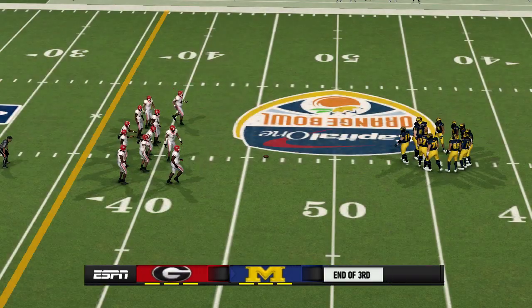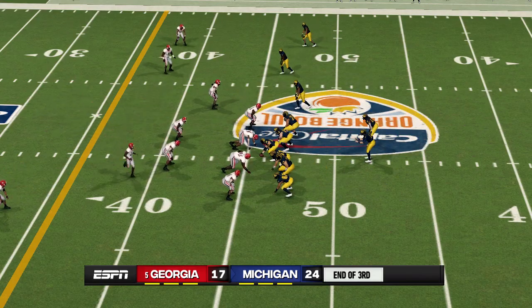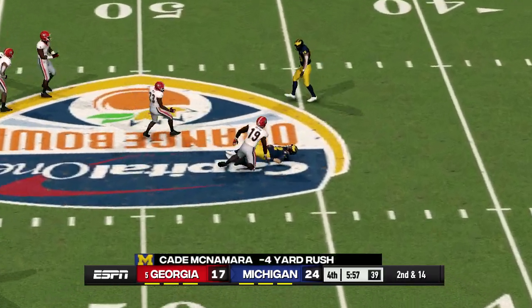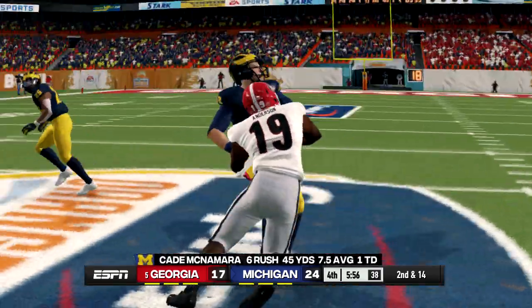Welcome back to the action here as we resume play here in quarter number four. They'll bring him down for a loss on the play. He had nowhere to go on that option play. Boy, you're right. He's lucky he held onto the football there.